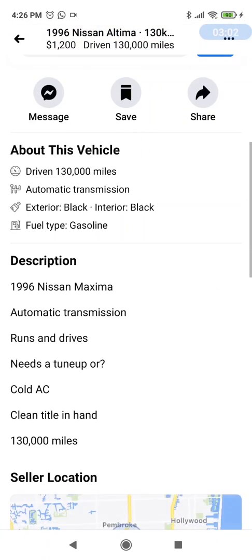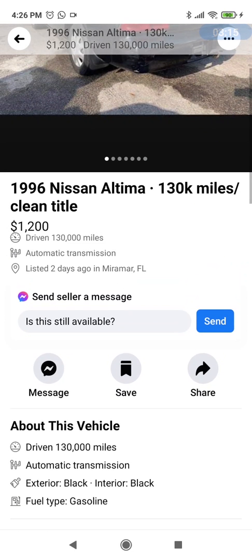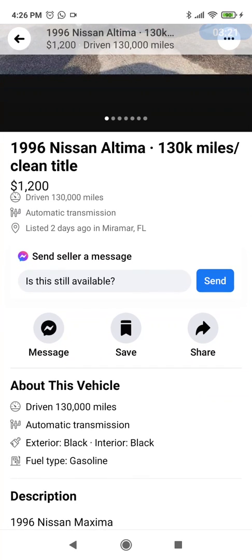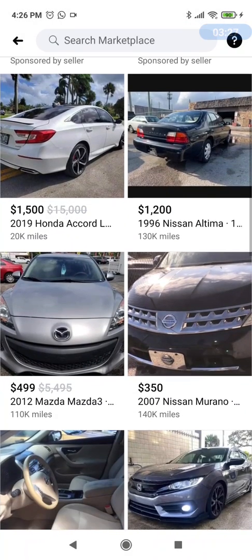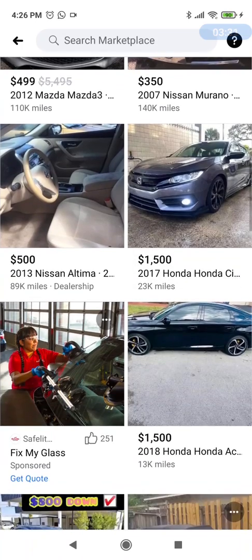All right, let's look at the description. 1996 Nissan Maxima, automatic transmission, runs and drives, needs a tune-up or cold AC, clean title in hand, 130,000 miles. I doubt this is 130,000. Maybe 230,000. That's believable. Maybe more. But okay, $1,200 seems a little steep for a 1996. I don't expect to give him half of that really, but yeah, I like it. Not at that price, but I like it. All right, scrolling.